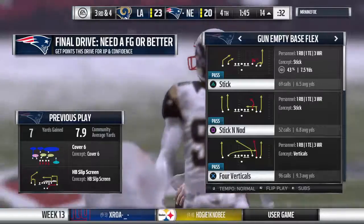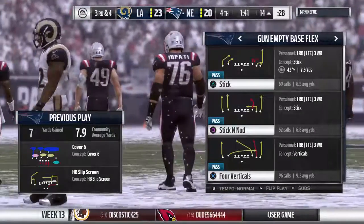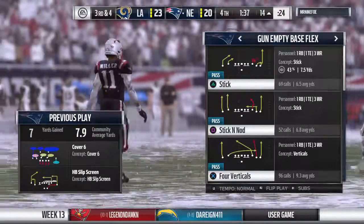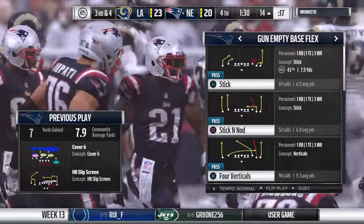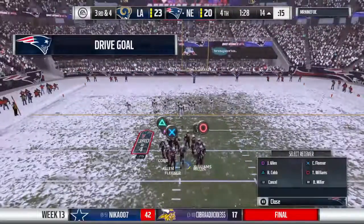I know most of the time when the ball's in the air, you're thinking wide receiver, tight end, but running backs, they can be a big part of any passing offense nowadays. In the red zone this time.